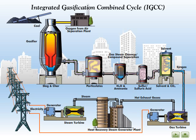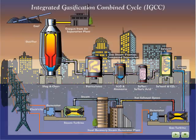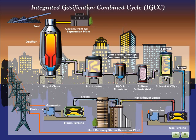Hot exhaust from the gas turbine is recovered and used to boil water, creating steam for a steam turbine, which generates additional electricity. By using this combined cycle, a combined cycle power plant operates with greater efficiency and fewer emissions, producing more electrical power per ton of coal feed than traditional combustion technologies.